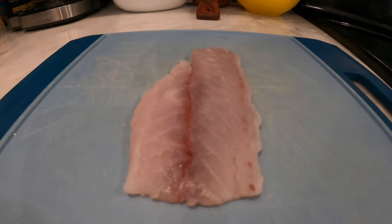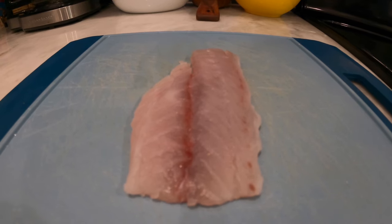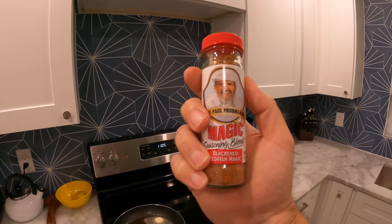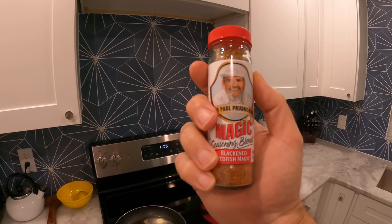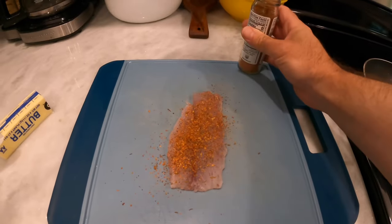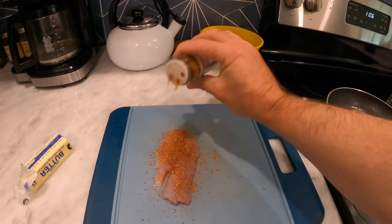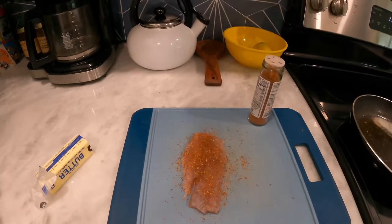So here is our bluefish fillet. As you can see, this is not a white flesh fish. This is more of a pink flesh, but I think it looks pretty good, y'all. I'm excited to try this. All right, we've got our blackening seasoning, Chef Paul Prudhomme. That's the good stuff. Let's get that fillet seasoned up. I'm not gonna do this too heavily, because I do want to taste this fish. So just a light seasoning on both sides. Just like that. All right. Let's get this bad boy in the pan.